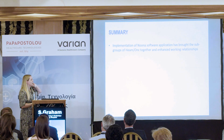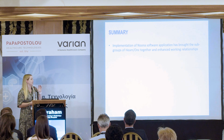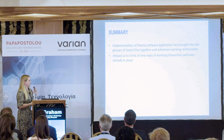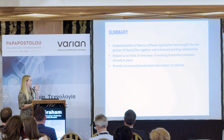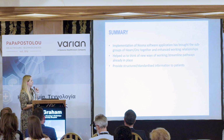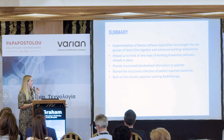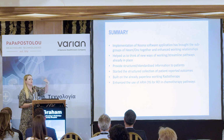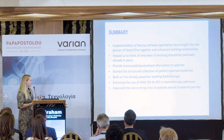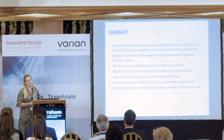So in summary, the implementation of Noona has really brought the subgroups of haematology oncology in our department together, and we've really enhanced our working relationships. It's helped us think of new ways of working and streamline pathways already in place. We're providing structured and standardised information to our patients. We have started the structured collection of patient-reported outcomes, and we're building on the paperless working in radiotherapy and mirroring that in chemotherapy. And this is all with the overarching view to continue improving the patient's treatment journey.